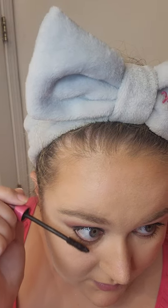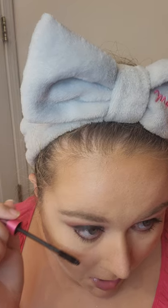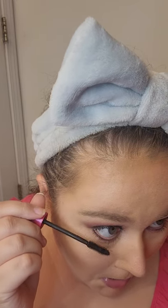All right, and then I do this on the bottom. And I literally just do it on the bottom with the straight side. And then on the top, I use the straight and the curvy side.